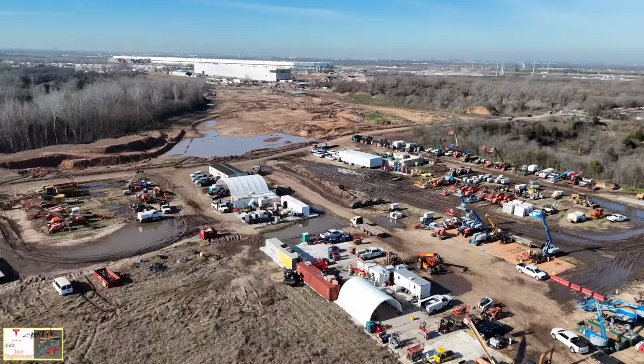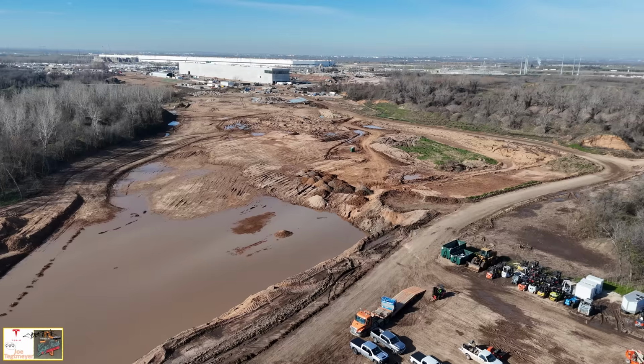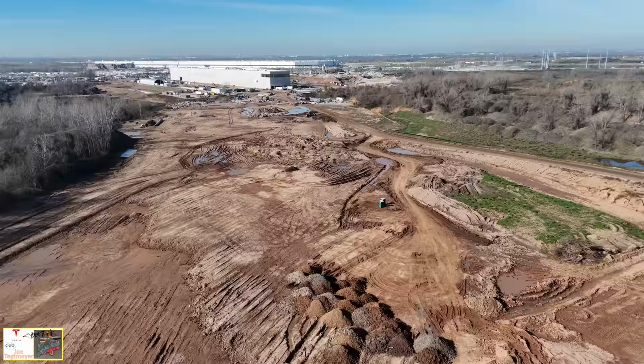We also see a lot of water here. Not sure if that's from rain or if it's also from some of the water table or a combination of both, but you can see why they need to continue to raise the grade here to prepare this for perhaps more construction or for whatever plans that they have for this particular area.